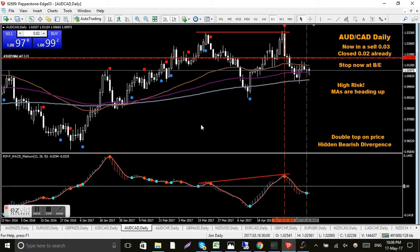AUD Aussie Canadian, same deal, a sell in this area here. It's a nice double top on price. That gave us bearish divergence, hidden bearish divergence. Come down to the 240 LMA. I did close one part, then I closed another part of my trade, so I've only got a very small 0.01 left in trade. My stop's at break even.